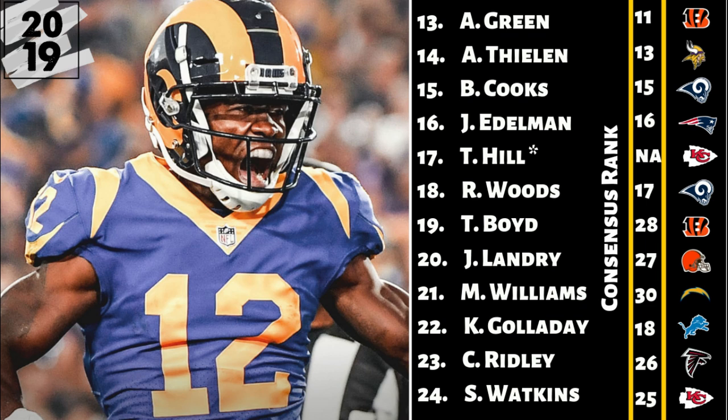15, Brandin Cooks of the Los Angeles Rams. Another one of these guys, like I kind of mentioned with Woods, they may rely a little bit more on the passing game if Gurley is not 100% in Los Angeles. Cooks, more of the big play guy, not so much of the PPR guy like Robert Woods, but Cooks still gets his. He's going to get you over 1,000 yards. He's going to get you somewhere between 7 and 10 touchdowns. A solid high-end wide receiver 2 again here this year.